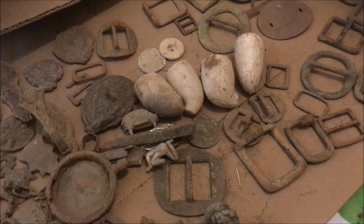They are one of the most common finds on fields, and they should come up by the bucket loads. You should at least get one or two a hunt. And I have buckets and buckets and tubs of these, because where we come from, a lot of the fields are undone and are absolutely full of buckles.